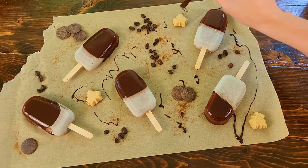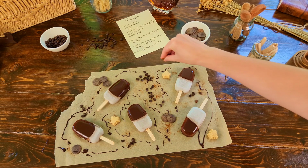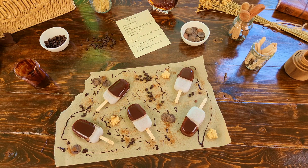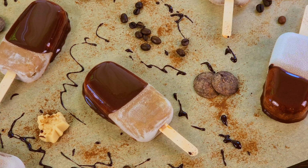Making yummy food and treats is always fun, but then decorating, setting the scene, and I like to have some lovely music playing in the background and really take my time. It just makes everything feel more whimsical and magical. And there we have it, our homemade Chocolate Maple Mocha Popsicles.